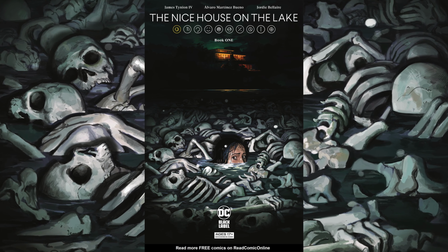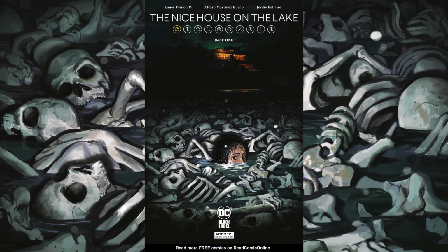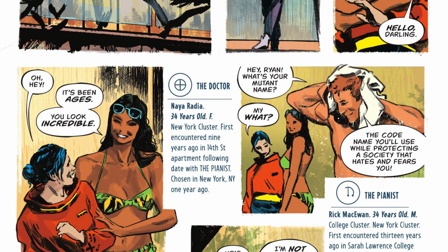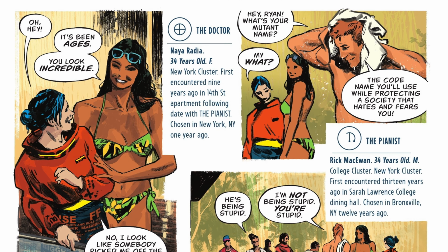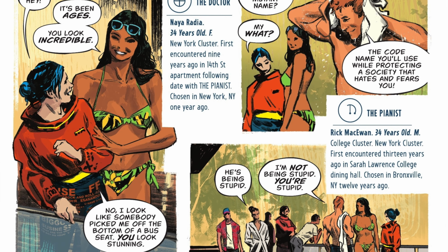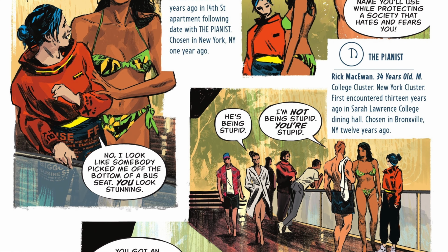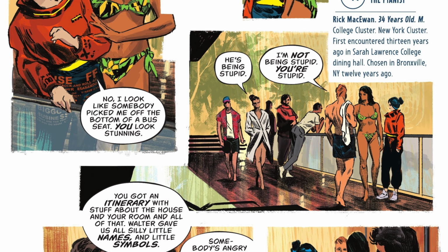Number 7 on the list is the only DC book to make the list, and we are talking about Nice House on a Lake issue number 1, a book that has been off and on the list for more than a year. There are presently 3,649 total graded copies of this book on the census. The 9.8, which represents 76% of the graded copies, has a 30-day average value of $40 and a recent sale at $52.